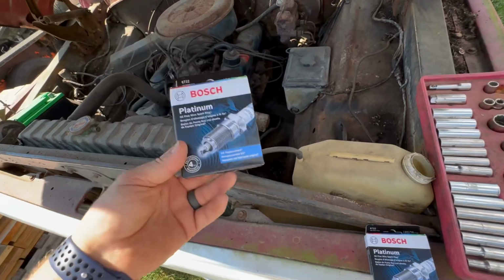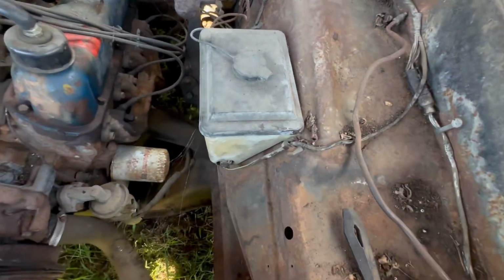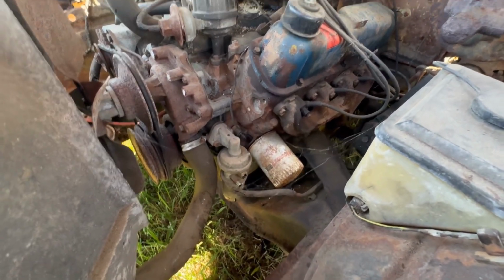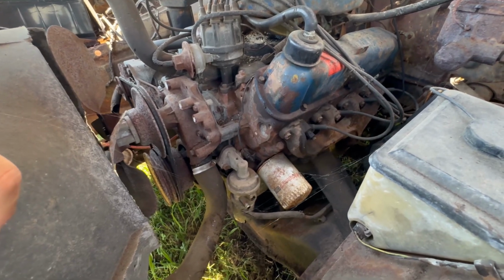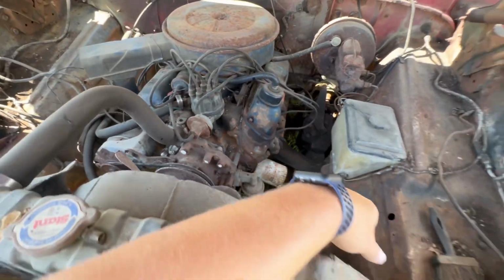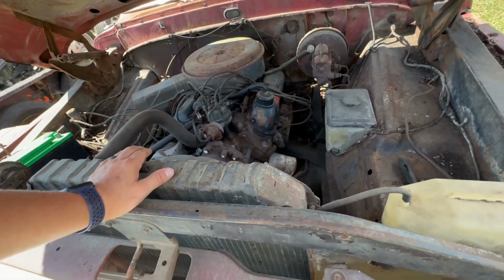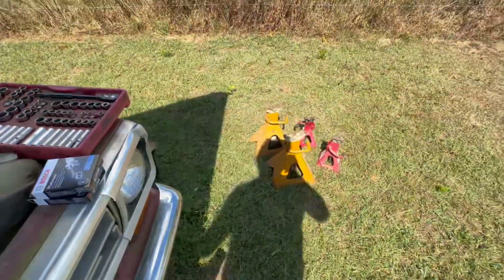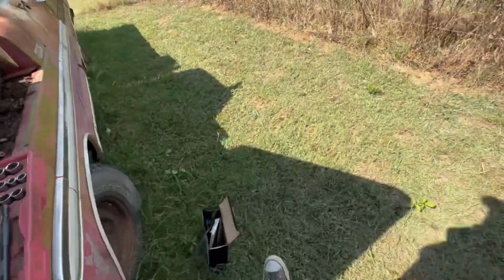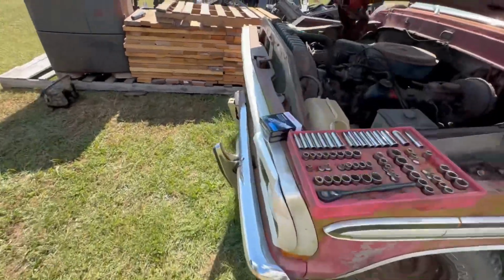All right, so, you know, I just got some Bosch. I was kind of going with whatever they had in stock that wasn't $100 for some spark plugs, basically. So I'm gonna change these spark plugs, and then I'll throw them new wires on. Then we'll probably jack this mug up and throw her on jack stands and make her look like she got parked in the wrong neighborhood or something.